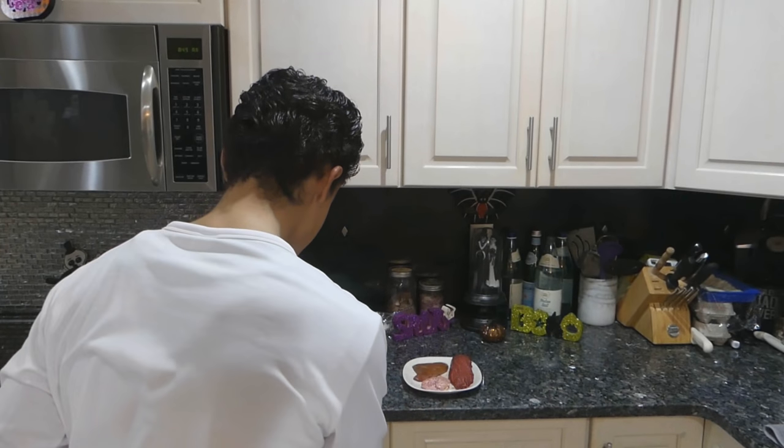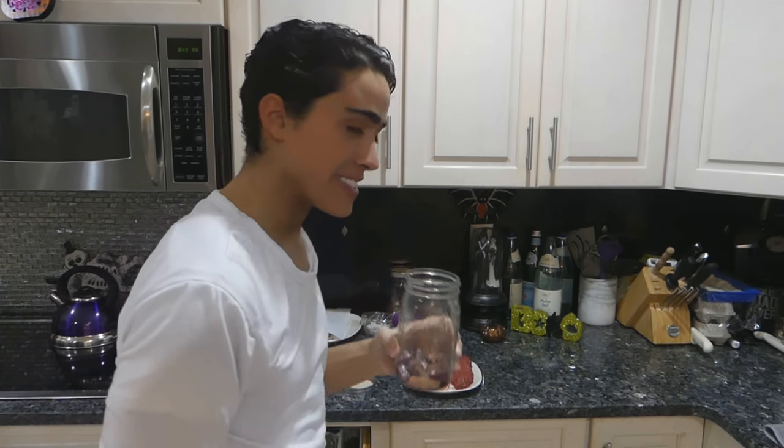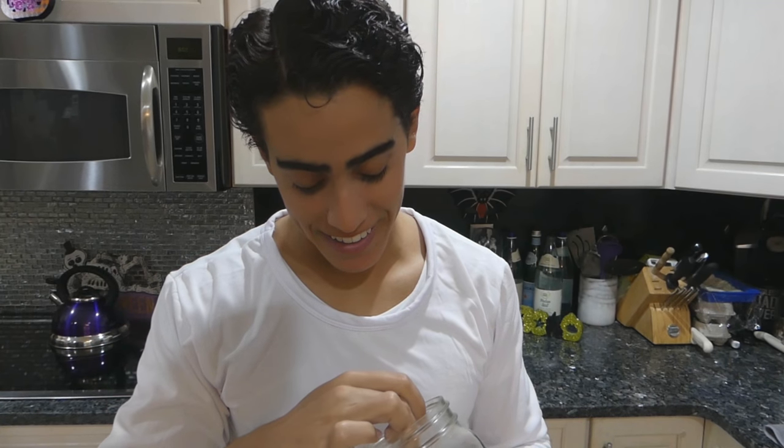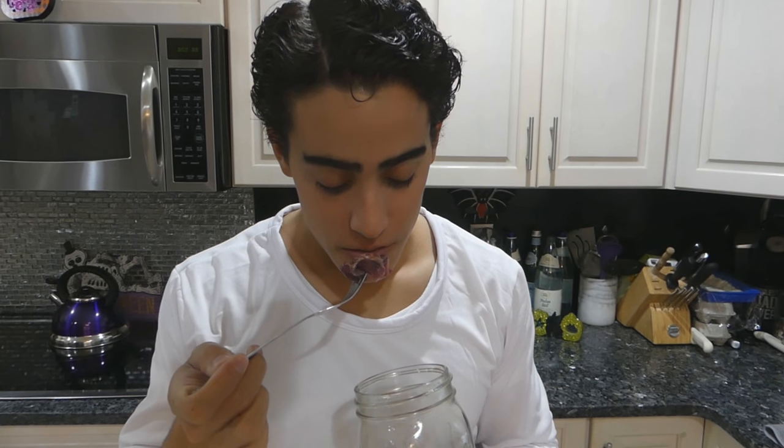Oh man. So this jar of ribeye has been on my counter for a week. Ooh, man. And the jar smelled worse than this piece smells.